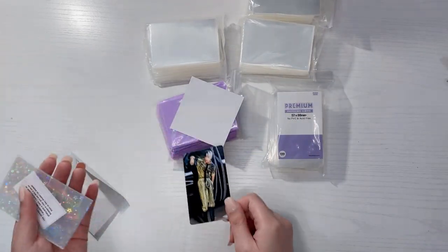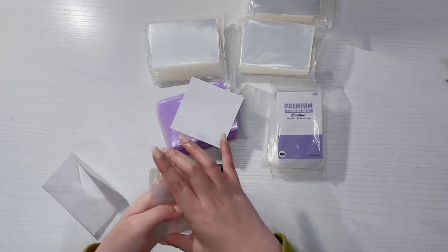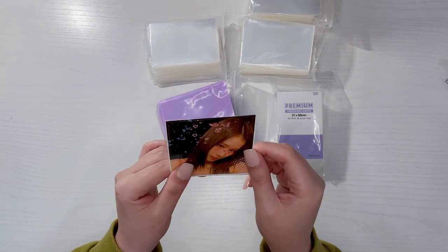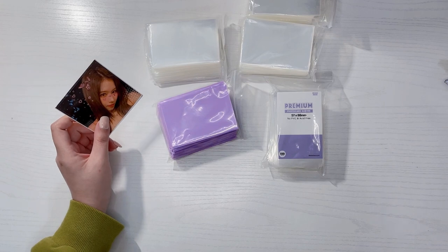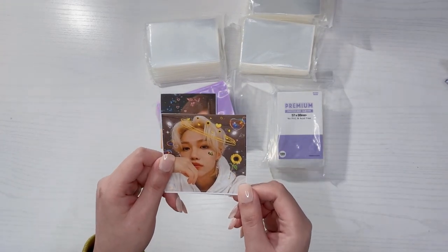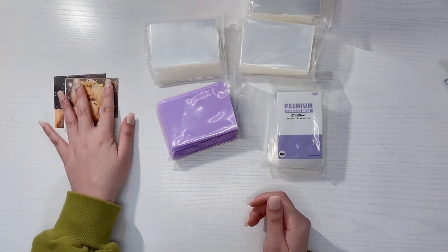Okay, so the customer freebie photo card, and they added a few hollow sleeves. And then, oh, I got Sana's sticker. Oh, they also gave me another one. Hold on. I think this is Felix from Stray Kids. So, yeah, you get a free sticker with every purchase. So, that's cute.